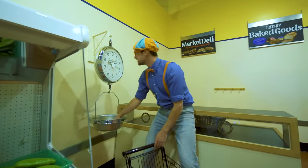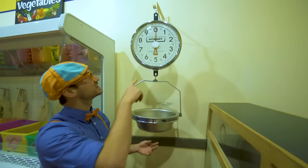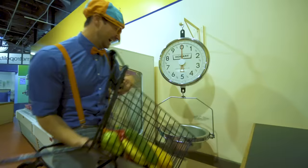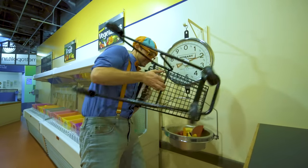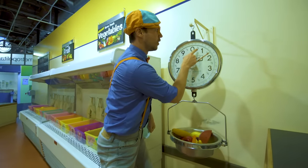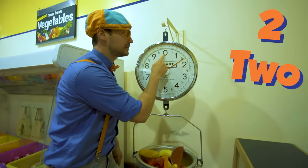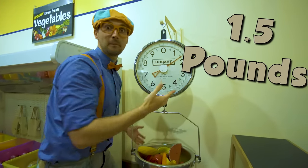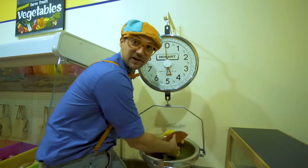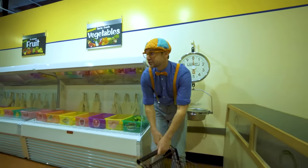All right, let's weigh some of these. See this? This is a scale. You put some food in here, and then you can see how heavy it is. All right, here we go. Whoa! Look, it weighs halfway in between 1 and 2. So that means it weighs 1.5 pounds. You might use kilograms in your local area, but where I live, we use pounds. All right, let's continue to shop.